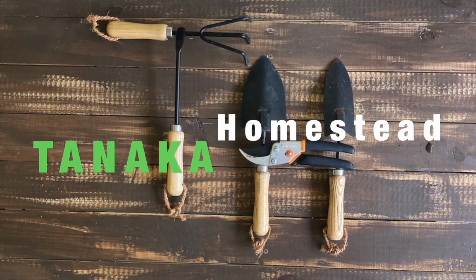Today on Tanaka Homestead, I'm going to show you an easy way to make a delicious chicken treat that your flock will enjoy.